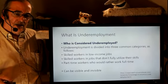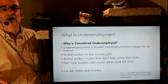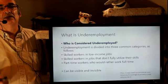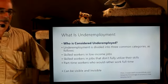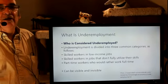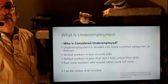The other kind of underemployment is skilled workers in jobs that don't fully utilize their skills. That is, I've got these skills, but I'm not really applying those skills within the workplace. And then there might be part-time workers who would rather have a full-time job, but all they can get is part-time employment.